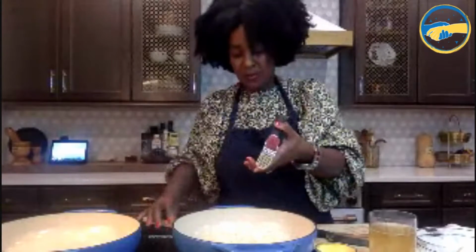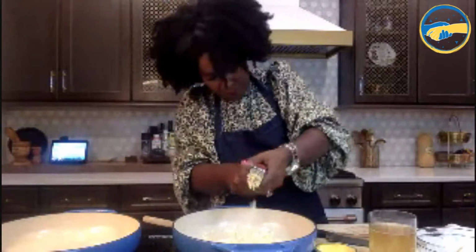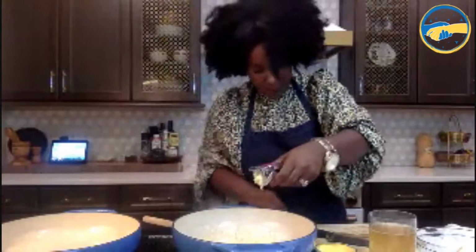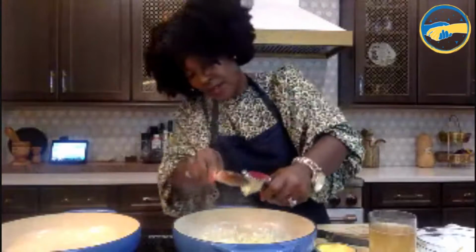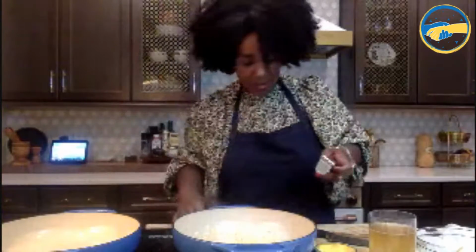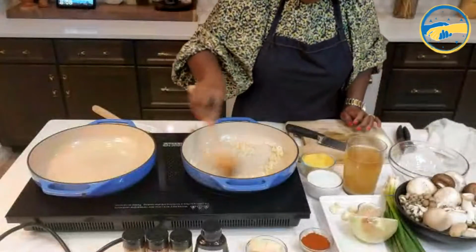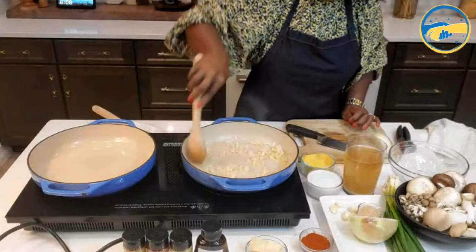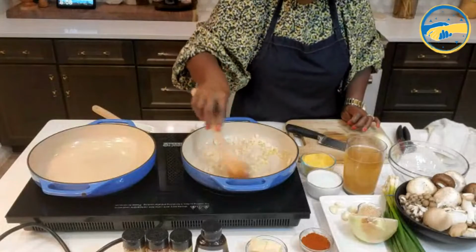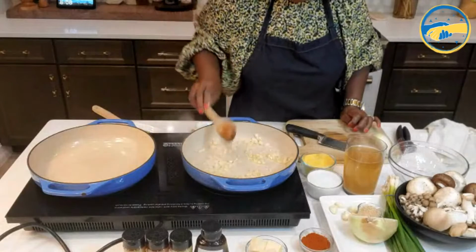So this is sizzling beautifully. Now I'm just gonna, got my garlic. It's gonna go straight in there. This is browning beautifully. Already smells wonderful.